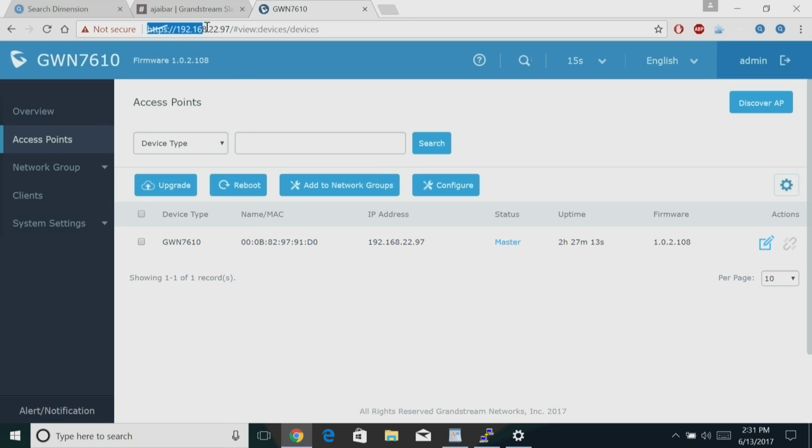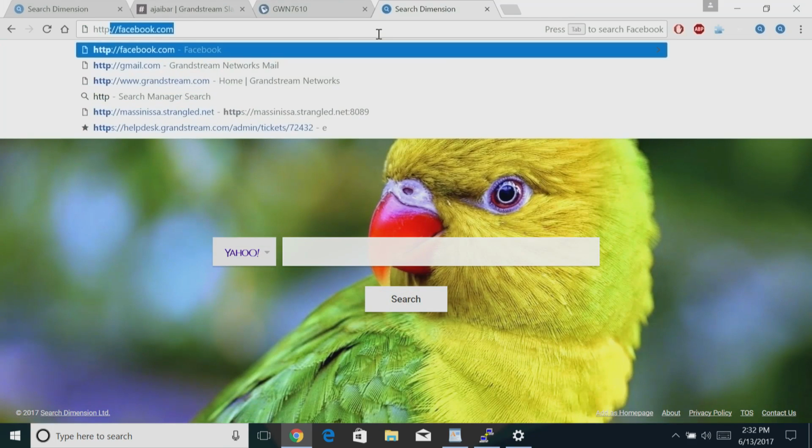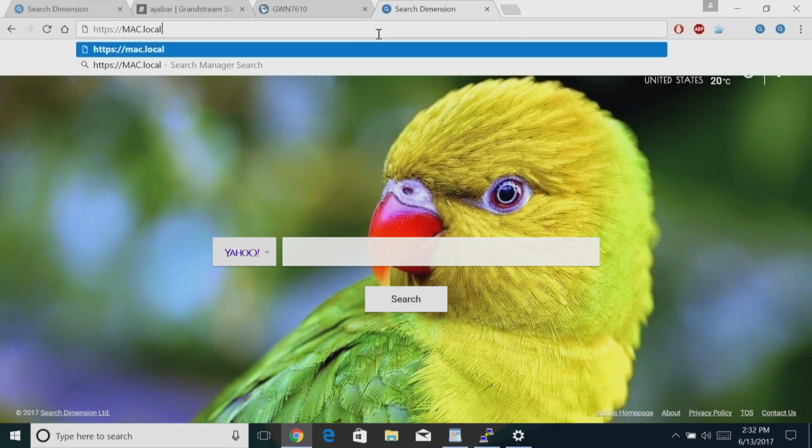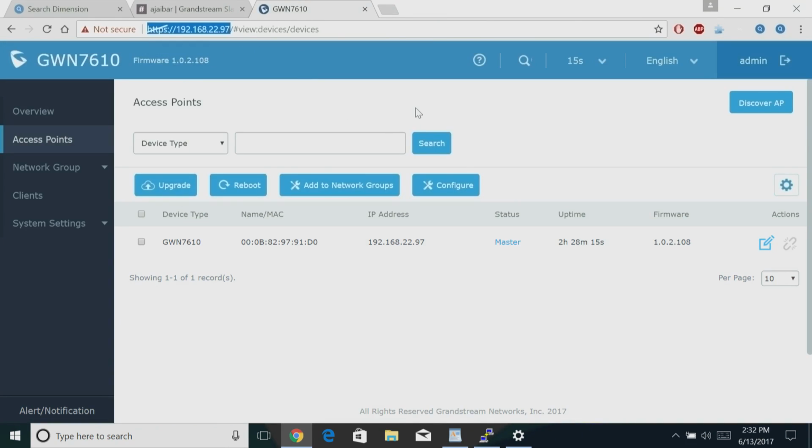I accessed this GWN using the IP, which I got from Advanced IP Scanner. There is another method when you have the MAC address of the device. Instead of looking for the IP of the GWN, you can just type in HTTPS and then the MAC.local. So this is the format. If you're in a rush, for whatever reason, you just get the MAC from the sticker on the back of the AP, and then enter it there, and you should be able to get into the web interface. Just a small trick that I like to mention in the presentations that may or may not make your life easier during the install.